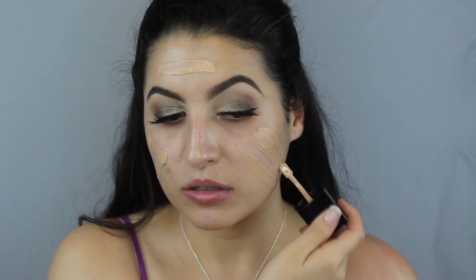For foundation, I'm going to use the Wet n Wild Photofocus, and I'm going to mix it with a little bit of the Coverfx Illuminating drops. Just gonna go ahead with the spatula and put it directly on my face. Look how much dewier that made the foundation.